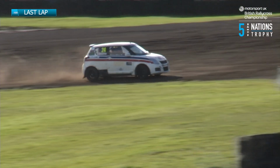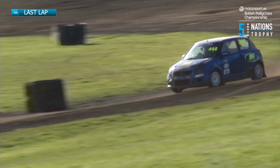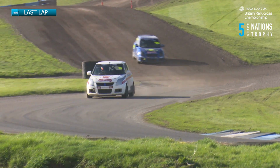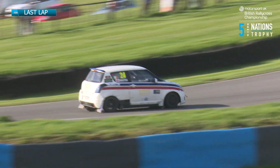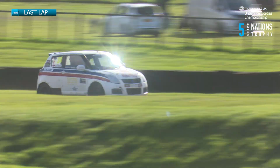Still Ty Grattan in the lead, though, through Talladega for the very final time. Runs very wide on the exit. We should get good traction. Same line taken then by Benjamin Bartlett. Teddy McPherson a little bit further behind. Jump taken once again. Just a few more corners then for Ty Grattan, and it will be a race victory here at Lydden Hill. Up Hairy Hill they come for the very final time.